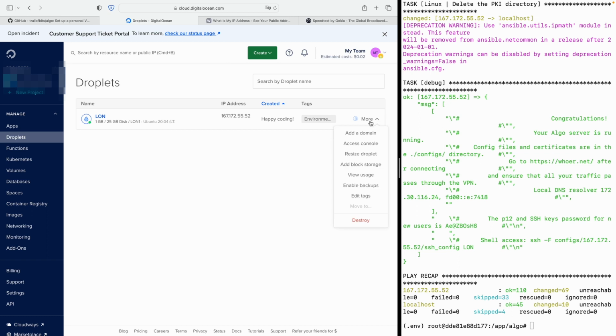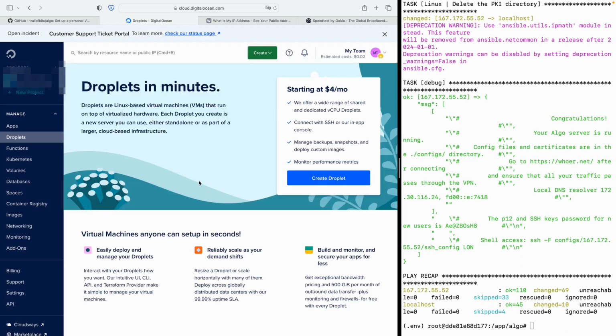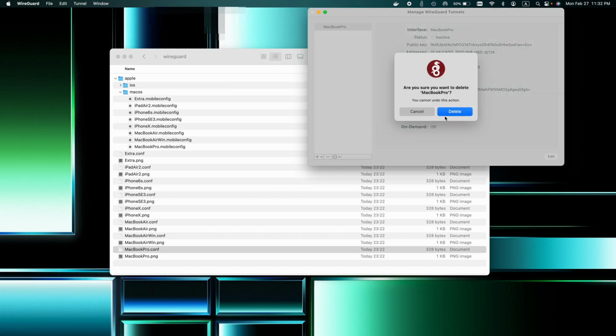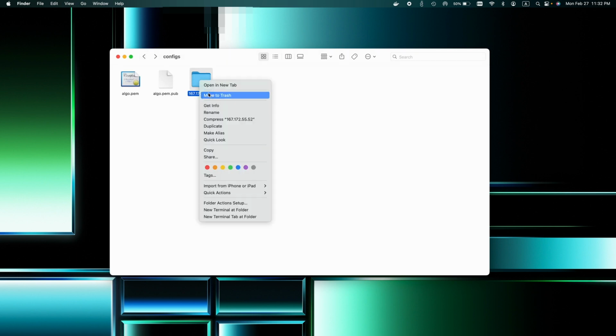As the purpose of this demo is over, I will destroy this server. So, yep, destroy this droplet, and I need to enter the name again, and done. We can quickly check this from our WireGuard client, and even though it says activated, there is no communication with our VPN server because it is already destroyed. So there is no need for this configuration anymore. I will just delete it, and I don't even need the configuration files, so I will just delete this directory as well because that server doesn't exist anymore.